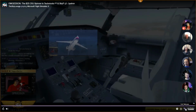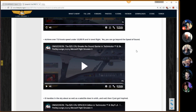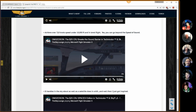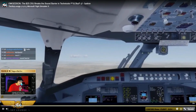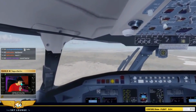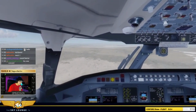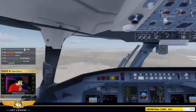And while he was doing that, I couldn't keep up with him in the F-16. Yeah, he was telling me in the F-16. So I clocked it at over 710 knots in level flight. Yes, you can go beyond the speed of sound in this CRJ. Climbing. Crazy. I mean, this thing handled like 695, 698, 695, 698.